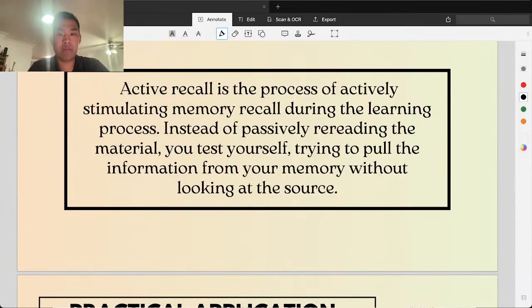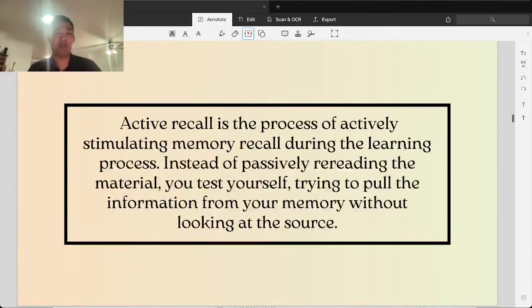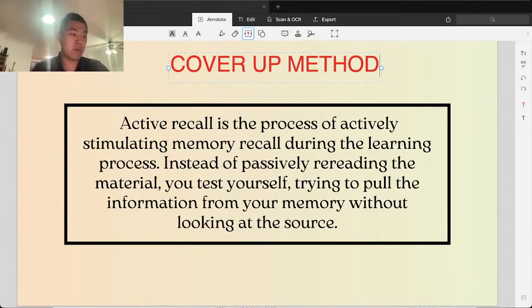So the easiest way for me to describe this is what I call the cover-up method. Most of you guys would have experienced this at some point in time, where you memorize a bit of vocab, you cover it up, and then you test yourself. Okay, that's the way that we did that in the olden days. Very, very important that we use active recall.